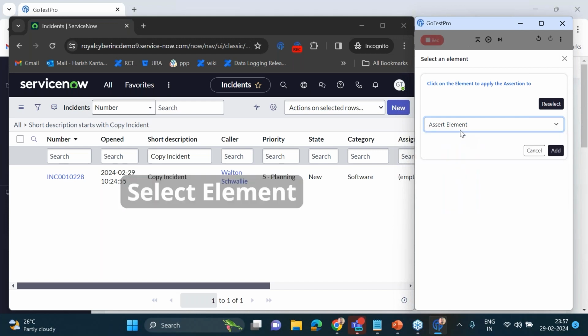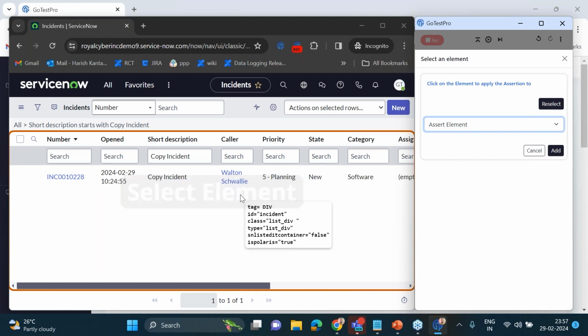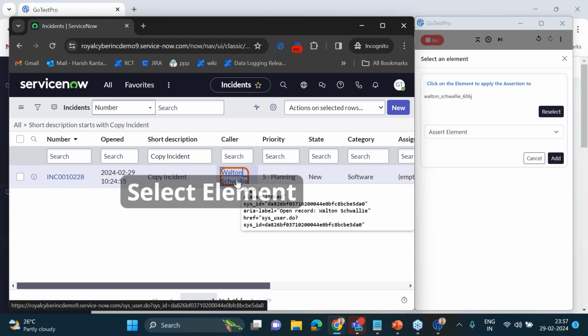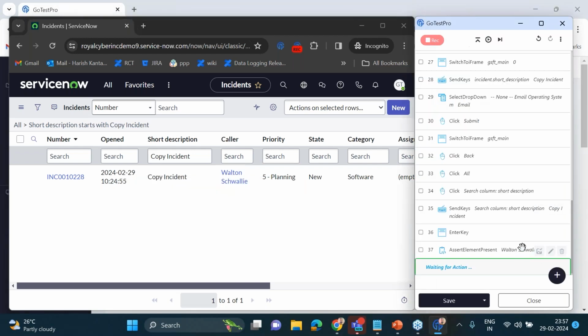Once I select the action for assert element, you can see there is a pop-up that comes on the screen. It asks me to select the element. So I will assert this particular caller, that is Walton. Once I click that particular element on the screen, it will capture that element. Then once I click on add, the assertion to that particular element gets added.